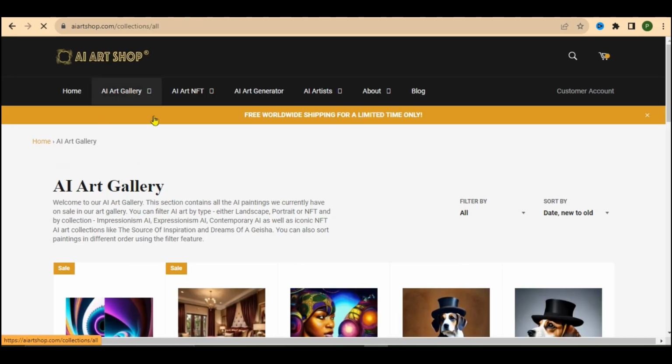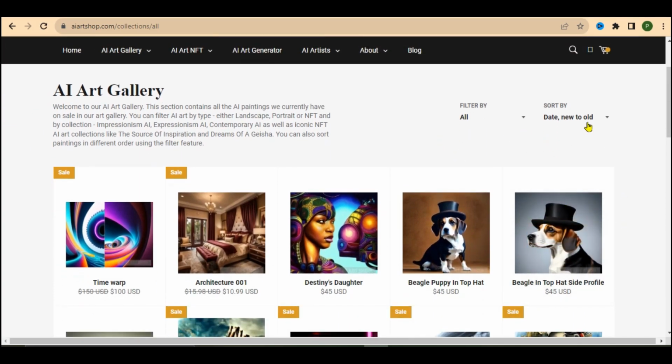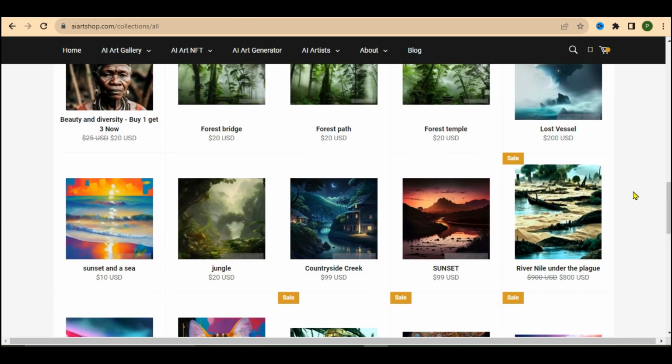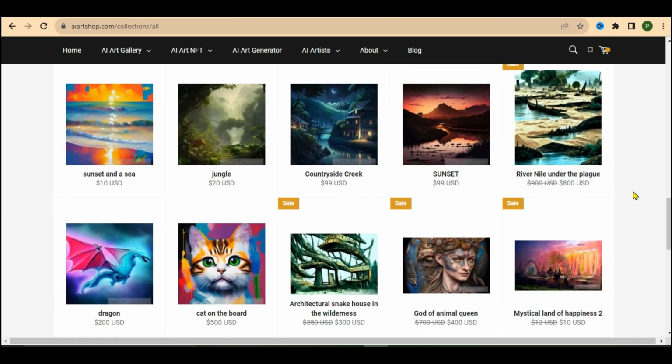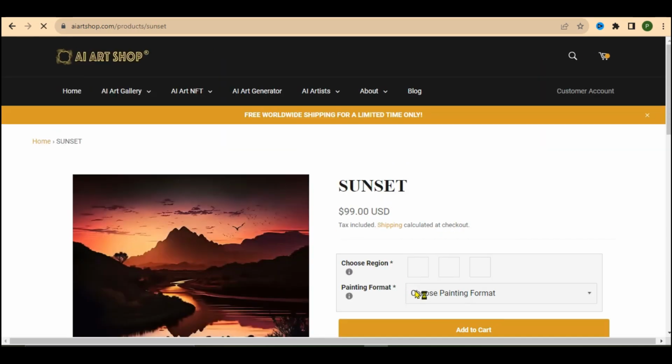As you can see, there are many arts that you can purchase. Also, there are options to filter and sort according to your needs. Now let me have a quick look at what I would like to purchase. So after scrolling around for a while, I really liked this one. Let's click on view. This art is really beautiful.